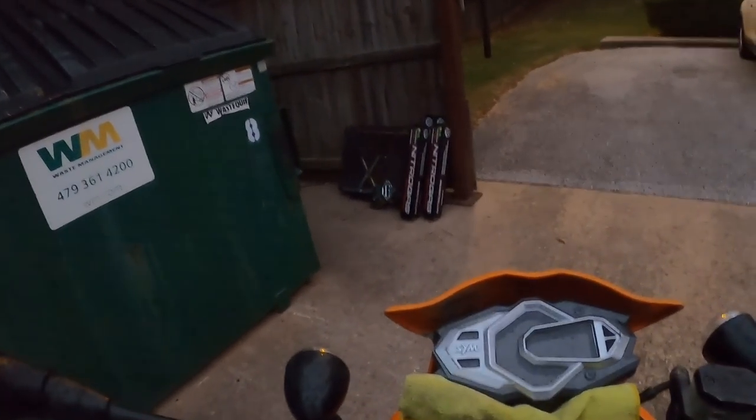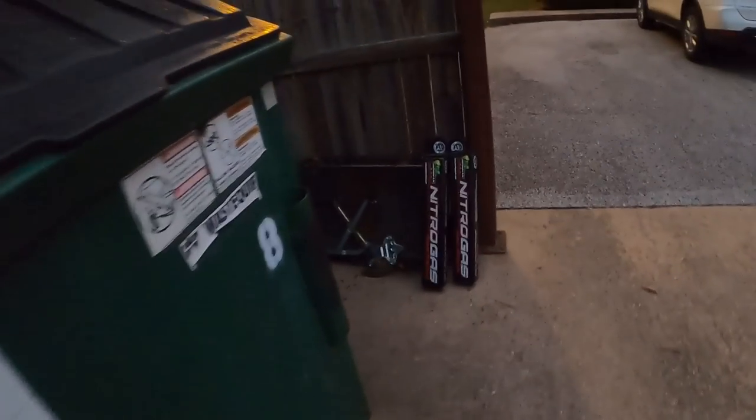Hey, look at that. You know what? Shoot. That's not gold, but that right there is a brass and copper radiator. That thing's worth about 30 bucks. Check that out.